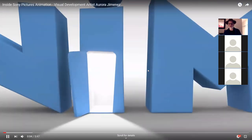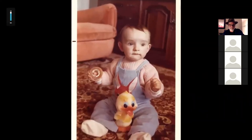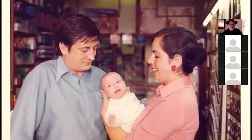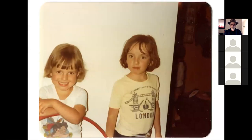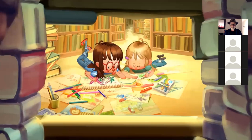I am Aurora Jimenez, and I am a visual development artist here at Sony Pictures Animation. I grew up in Madrid, Spain. My parents were very supportive. My mother, she wrote poetry and she used to draw. And my father, he's a comic collector, so he was giving me all his comics growing up. My parents had a bookshop, and they sold all kinds of books and comics and art supplies. My sister and I, after school, we had to kill time until they closed the shop. So we just draw and read and paint.